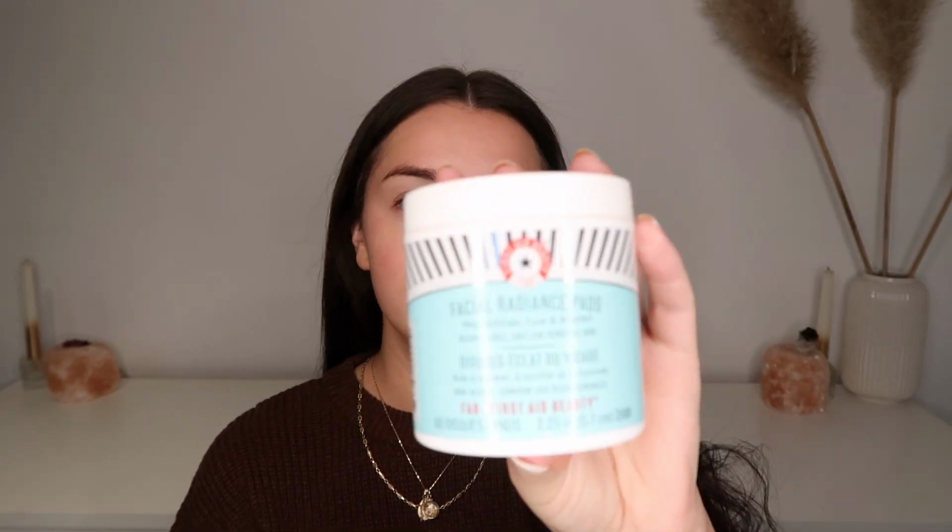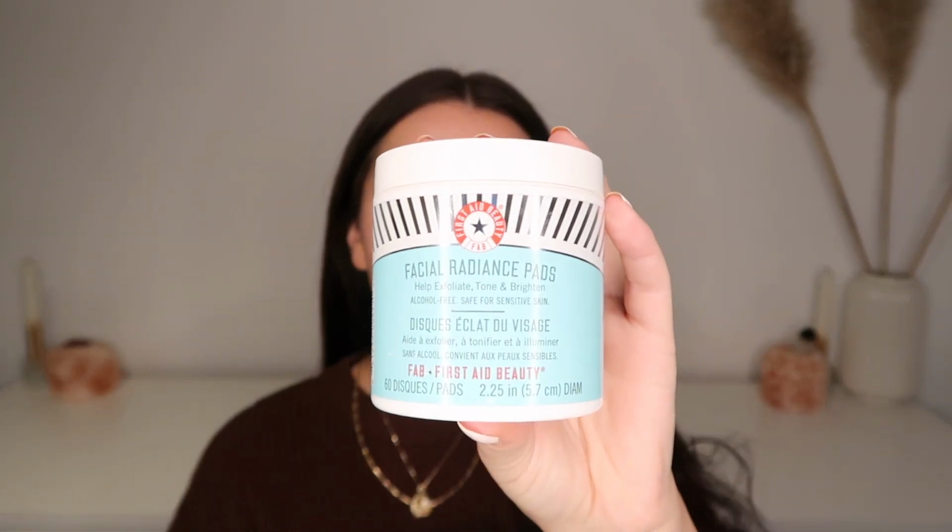So first, for skincare, I use the same 3 products every day. The first one is the Facial Radiance Pads from First Aid Beauty. I actually cut them in half just because I feel like I don't need a full pad. I can use half of one. So I use one of these before my makeup every day, and I'll just go over my face. It just makes my skin feel so smooth and preps it for makeup.